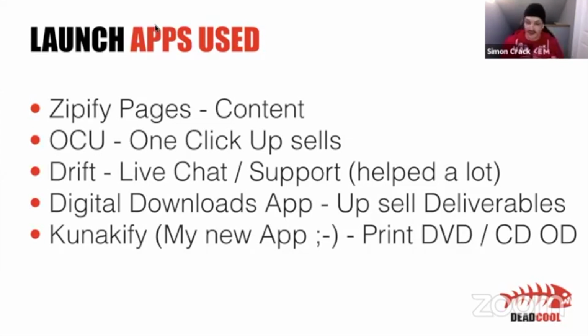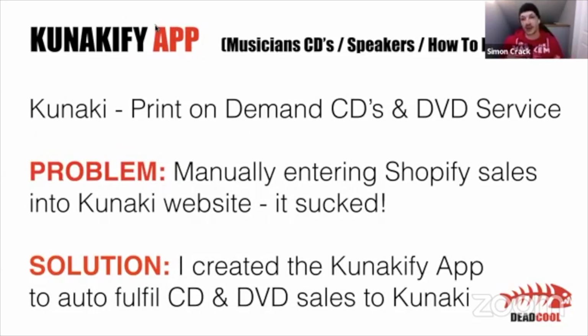And Kanakify is my app for the print on demand side of things, because with Kanaki, when you make a sale on Shopify, the boring bit is having to manually go over to Kanaki and enter all the customers' details. Now, in the past, I've sold hundreds and hundreds of DVDs, and spending 2 or 3 days entering all the customers' information into Kanaki was a real pain. So I created a Shopify app called Kanakify, which basically automates it, right? Yeah, so for sure. Customer comes in, enters their details in Shopify.